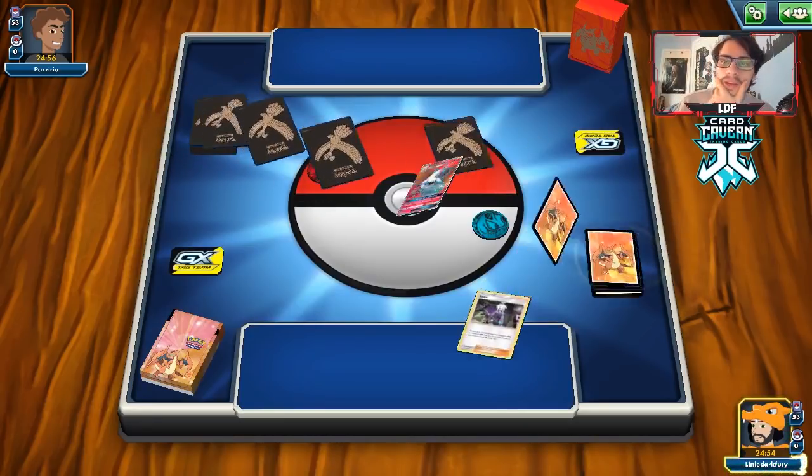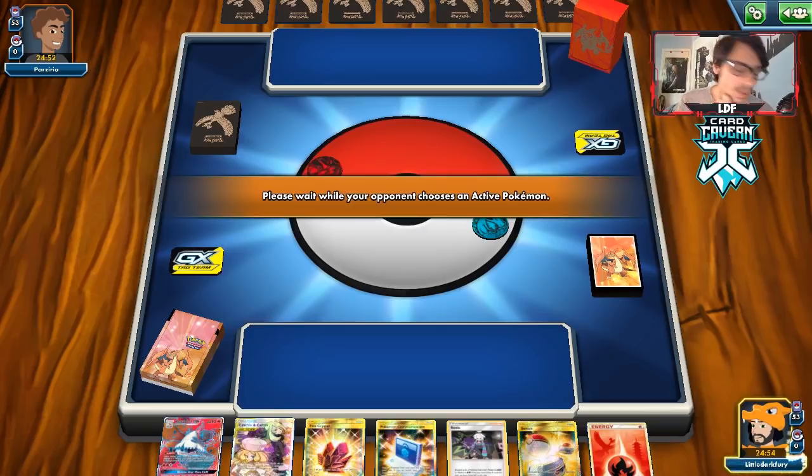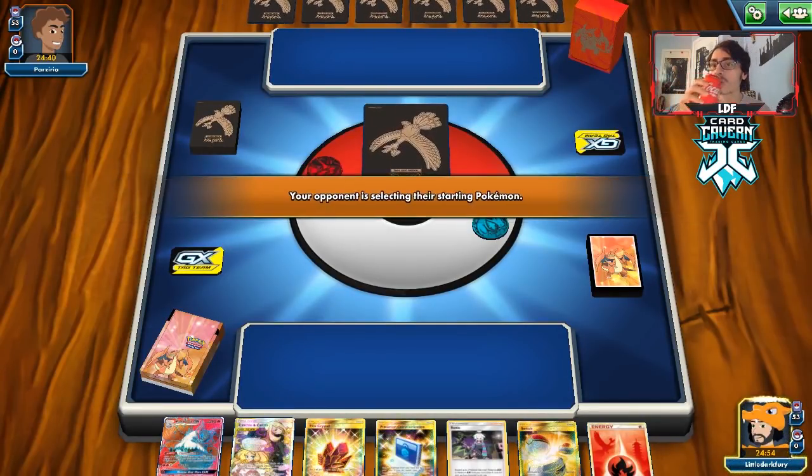We'll see what we're up against here. I actually didn't even get to see what type my opponent had, so I actually have no idea what kind of deck they're playing. Hopefully we can get some good Roxie spam going. Ideally, we want to be playing against Malamar, any deck that plays Pidgeotto. Any deck where we can spread, we want to see.